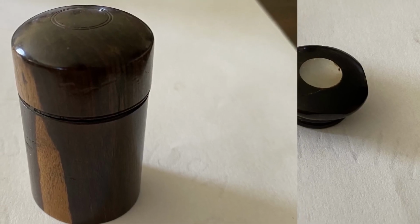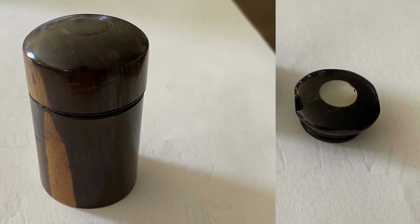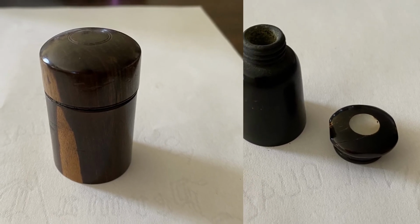Our inkwells are in very good condition. The wood has developed a nice patina from being handled for over 100 years. We are so lucky to have these beautiful pieces in our collections.